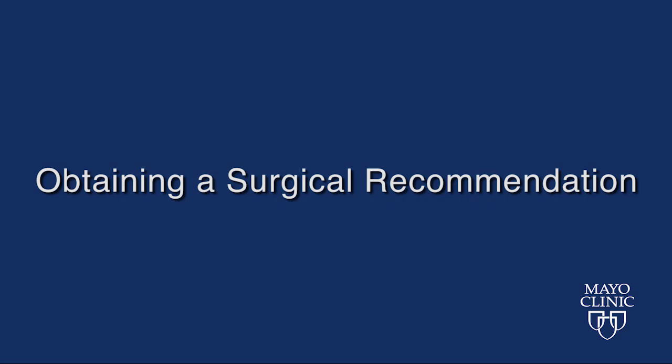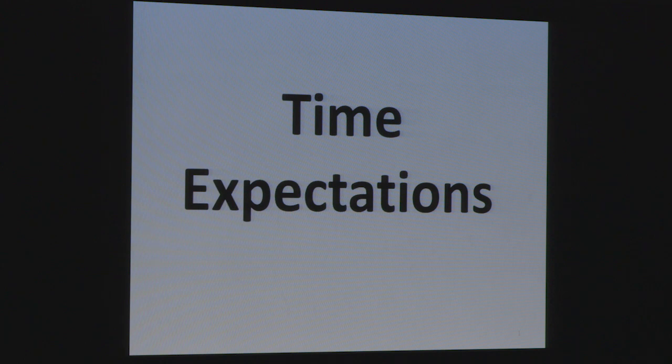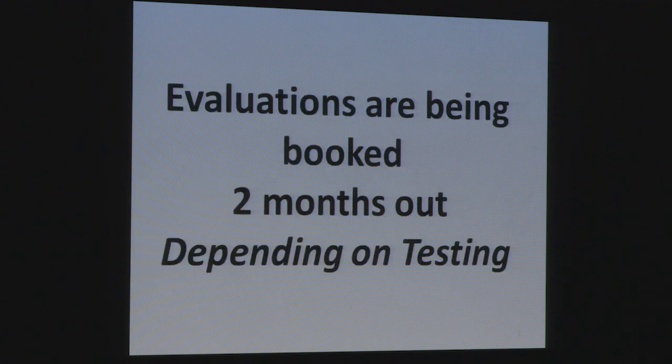One of the questions that we get asked here at Mayo Clinic in regards to our Pectus program and Dr. Jaroszewski's time is what kind of time expectations you have as a patient. Currently, our evaluations are being booked out about 2 months, depending on the testing that you do and your choice of either having a chart review or an evaluation with Dr. Jaroszewski. In most cases, you can have testing completed at Mayo Clinic within 2 business days with having the appropriate test, which we'll go over in just a minute.